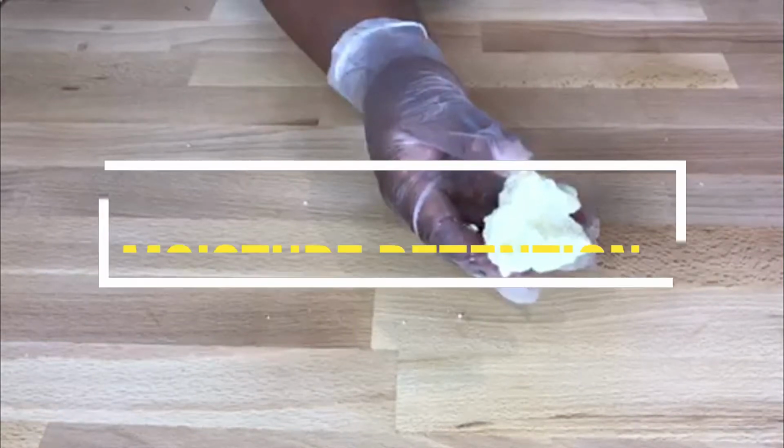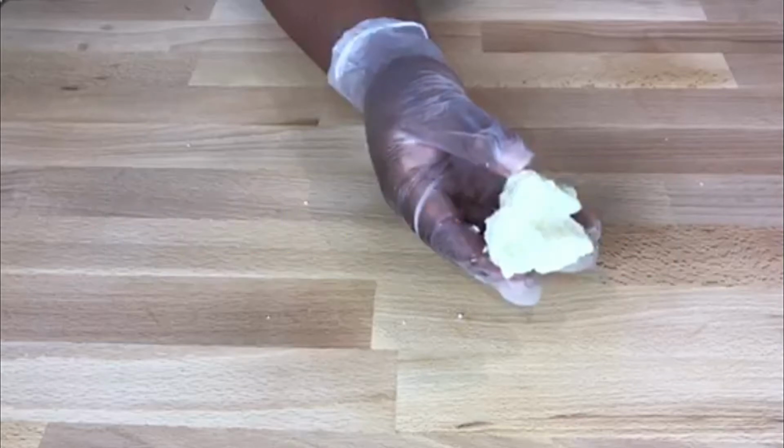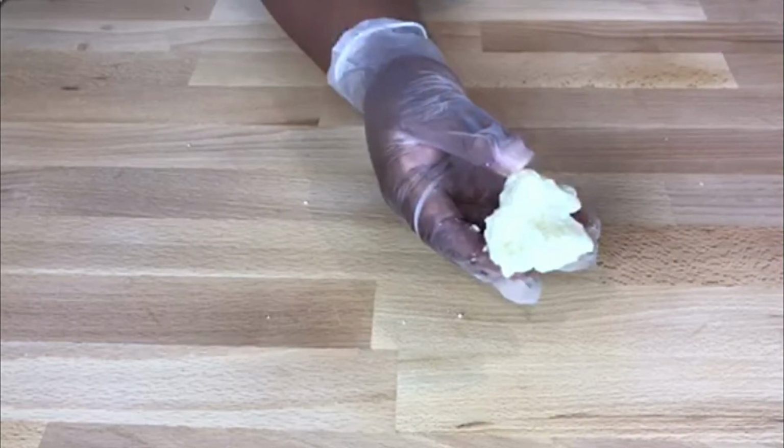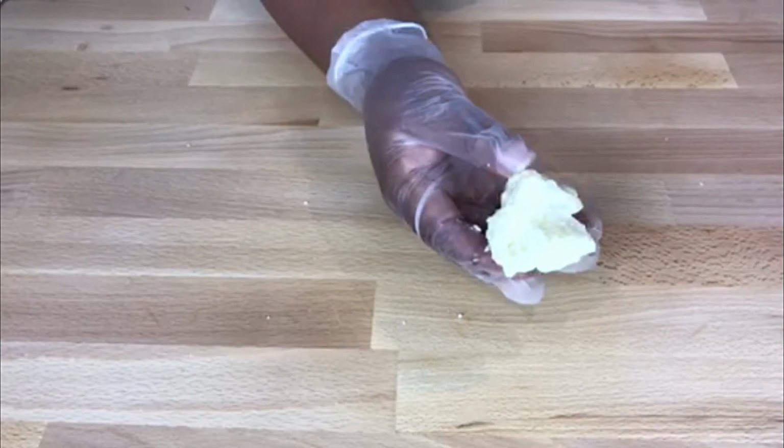It promotes moisture retention for your hair. So it's absolutely wonderful for helping people that are trying to condition their dry, brittle hair. It's another good option for nut-free butter that will keep your hair and your skin super soft and well moisturized.